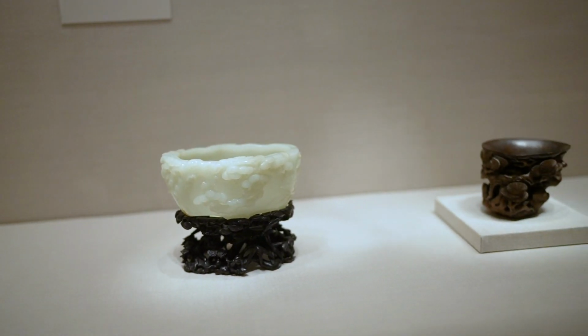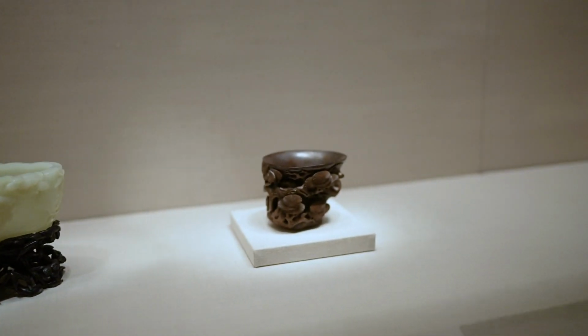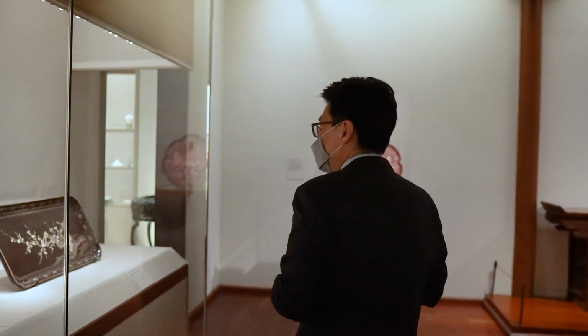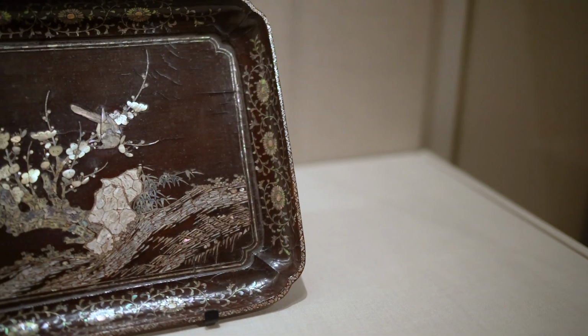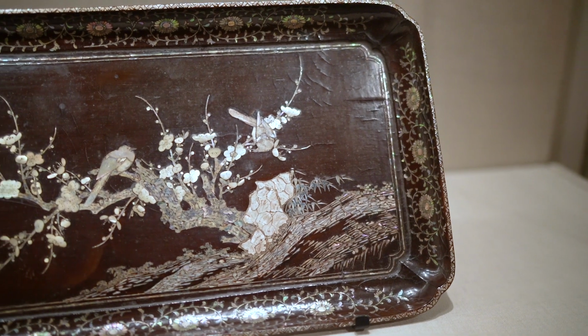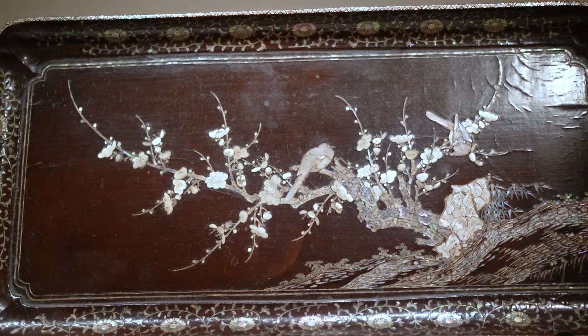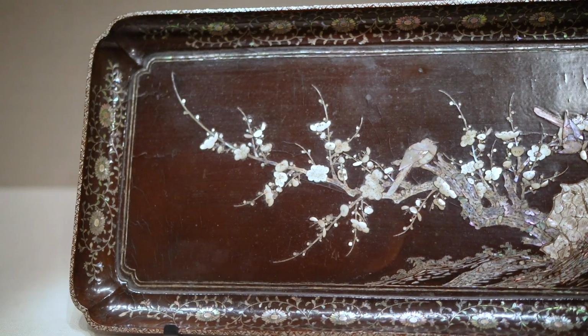So they really try to entertain the user or owner. Here we see lots of literary scholar objects: the plum trees, the bamboo, and the pine tree. But at last, I would talk about this lacquer piece, inlaid with mother of pearl. Here we see a scene of a plum blossom tree with two birds on it.